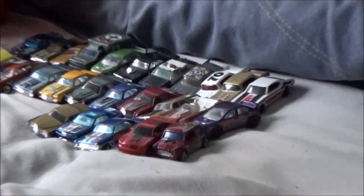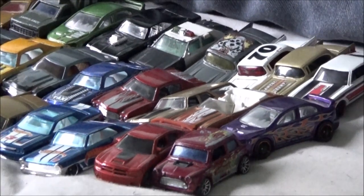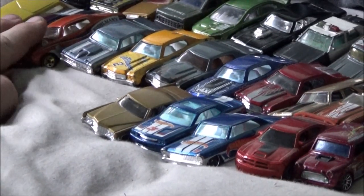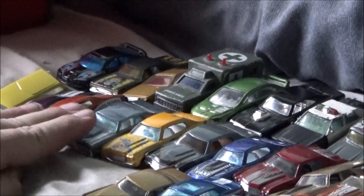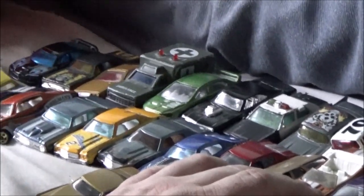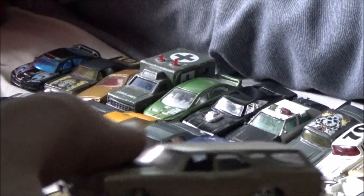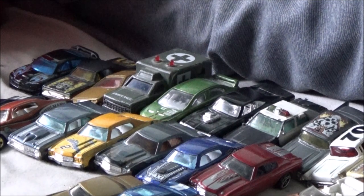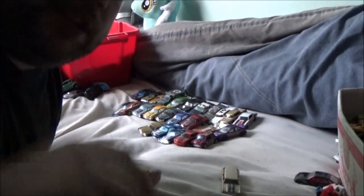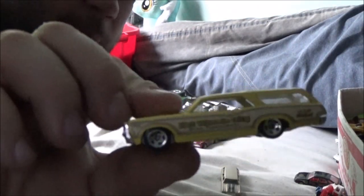I'm going to zoom you in actually, so you can see a bit better. Out a bit, I think. So we've got in this middle row, if I just move you, these are all my Chevelles, all in this row to here, actually off camera. I've got a wagon, nice wagon there, two wagons, that one's got Hot Wheels on it, Hot Wheels City written on the side of it.